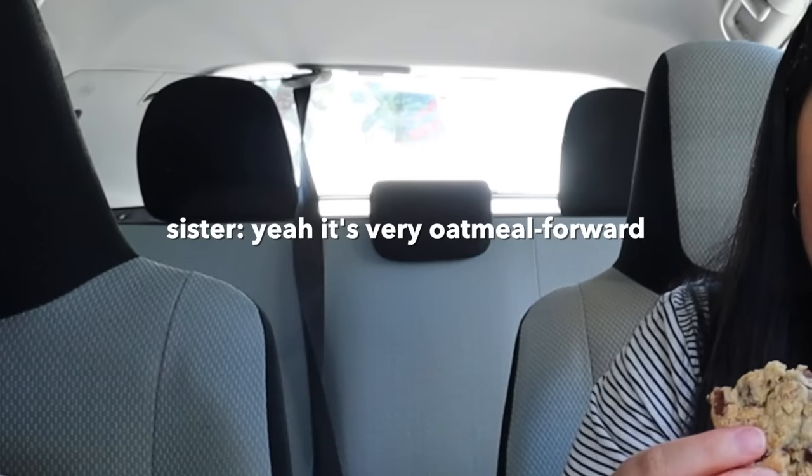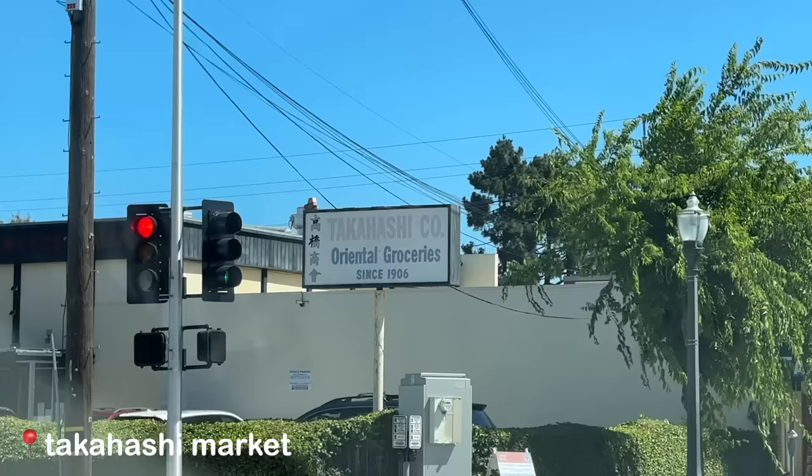I don't think I got any pecans. Yeah, there's not much pecan in there. I only got oatmeal and chocolate. It's very oatmeal forward. I like the texture. This one does have more of a crisp than the others on the outside. Yummy cookies. Yummy.